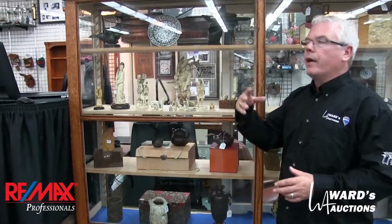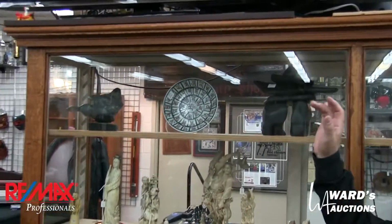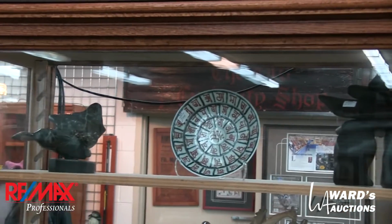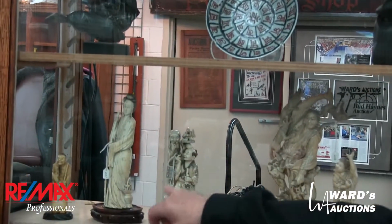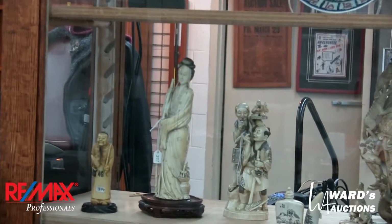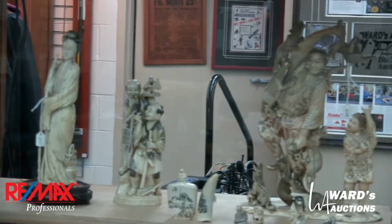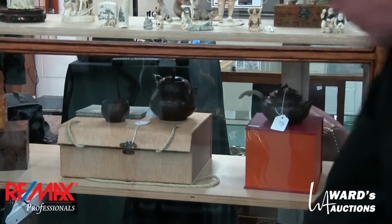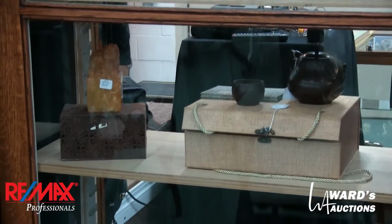Lots of carvings, everything from Canadian, you know, Totan, to ivory, Oriental ivory pieces, netsukes, figures, full figures, partial figures. A lot of them are signed. Take a look at the website. All the detail is on there. Teapots, copper pots, seals, bronze, all kinds of stuff. That's bronze. That one's bronze.